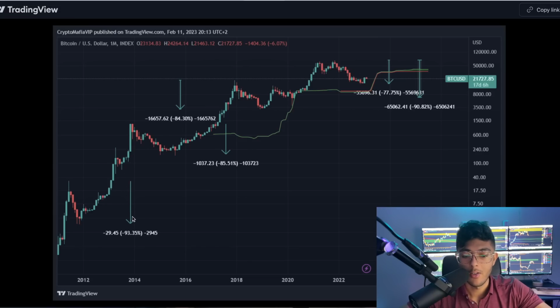With our major market tops, we've seen 93% down way back in 2011, 2012. Then moving on to 2013-14, we saw an 85% drop. And then in 2017, when we set that top at 20K, we saw an 84% drop down to a low over here. So far, we are down by 77%, but with a price target like what I mentioned earlier in this video of $6,500, we would potentially be looking at a 91% correction.